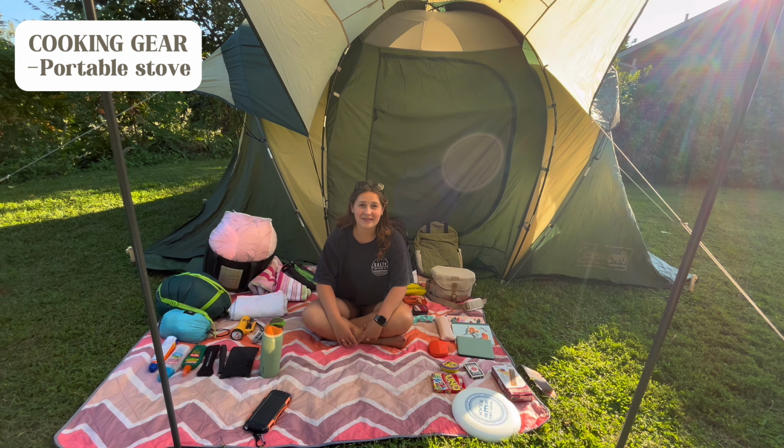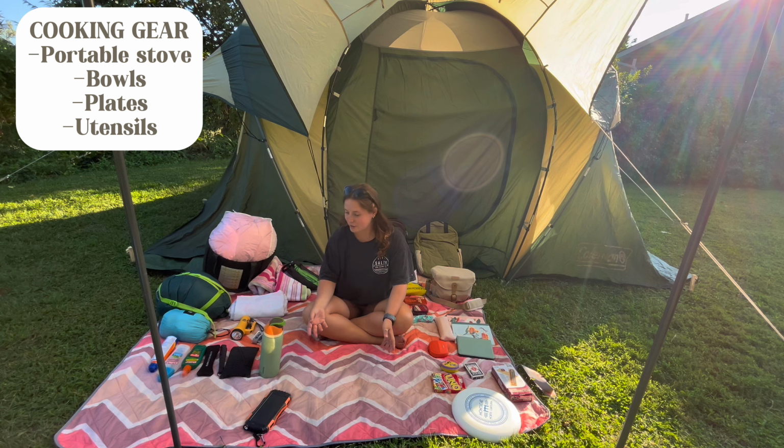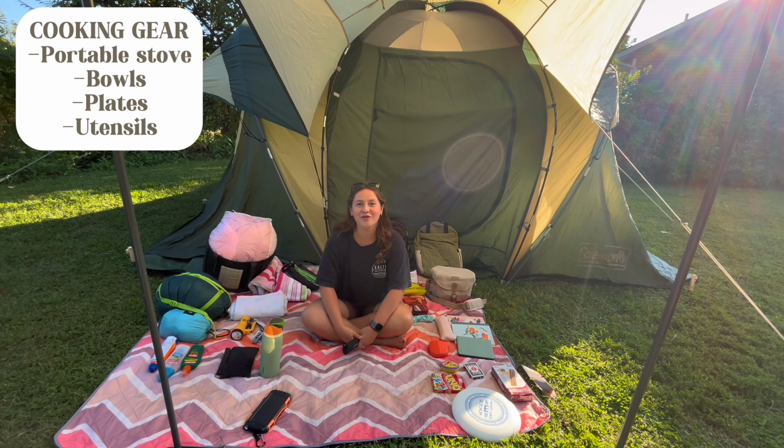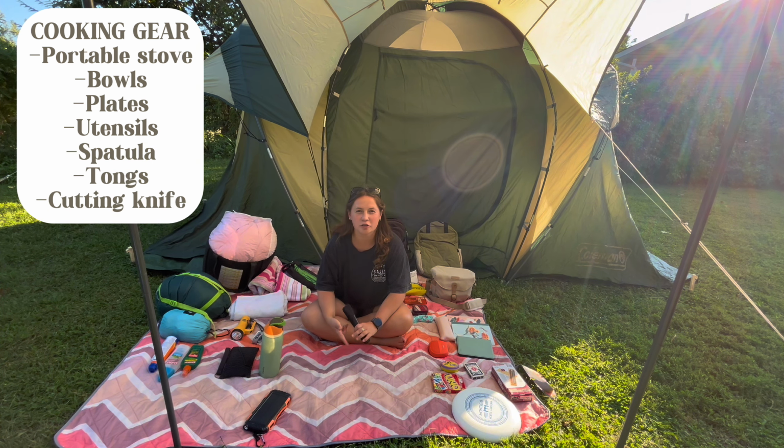With that being said, I think it's also important that you have at least like a bowl, a plate, and your basic utensils. So I have like basic utensils in here, pretty much a fork, a spoon, and chopsticks. So that's pretty fun. I did lose my knife, but that's okay. I think that that's good to have. Other good things to have are your spatula, your tongs, and a knife. Those are all really good. I highly recommend that you also bring a pocket knife.